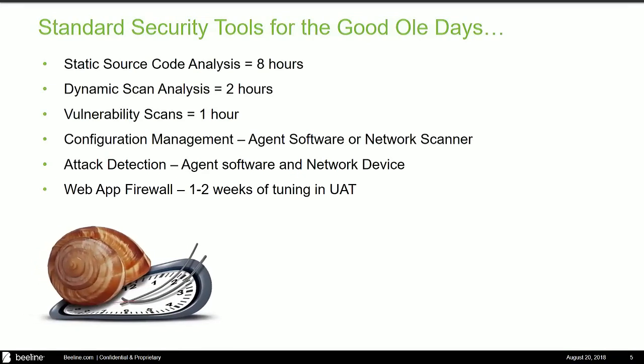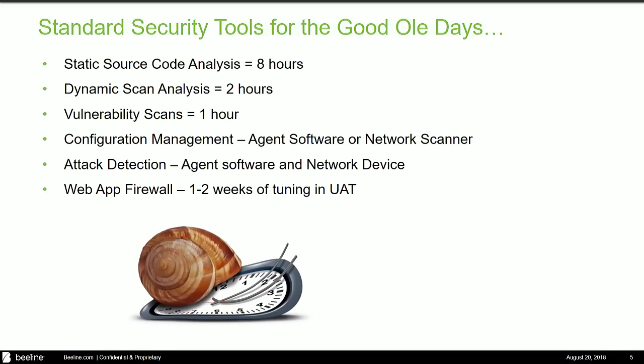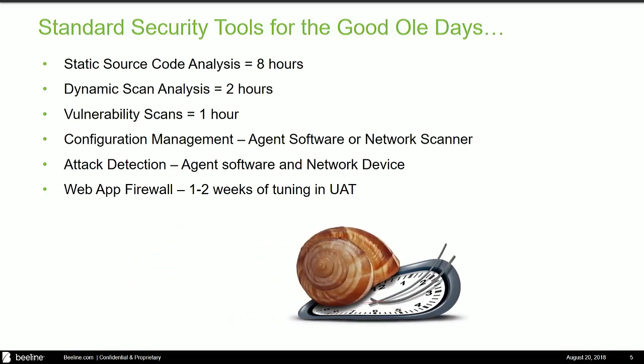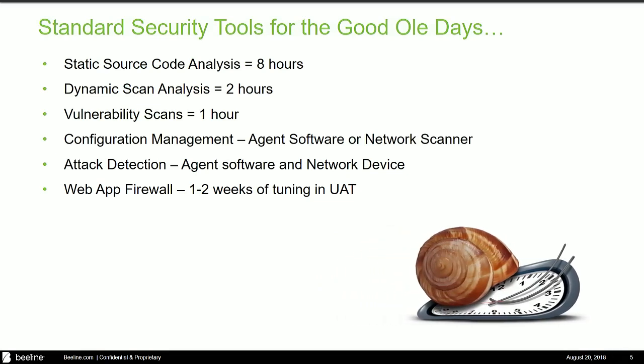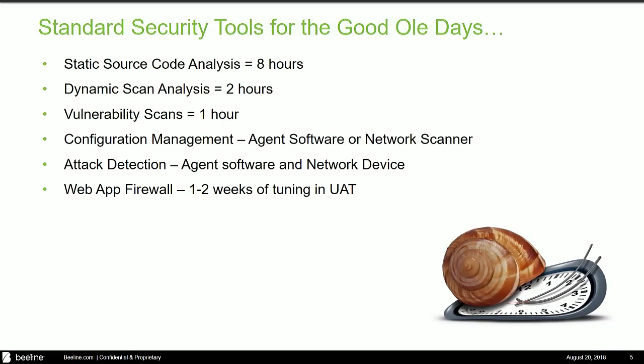So my job on the security team was to make sure that we had a lot of comfort with the security of the solutions going forward. We had a number of tools in our tool set that could fit those timelines, right? We could run static source code analysis on software. We could do dynamic scan analysis, and we'll be very generous and say we could get those done in 8 hours or 2 hours, right, for the dynamic scans.